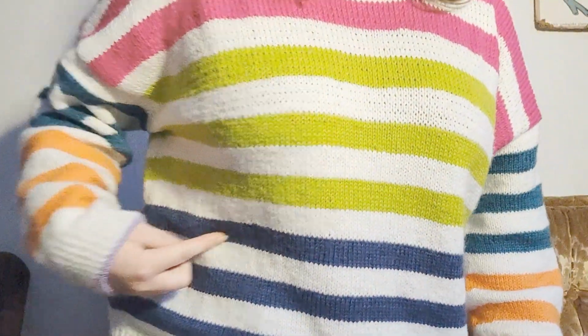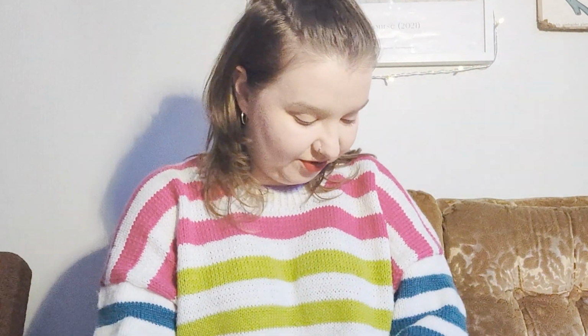This is very dark navy. And then we have this amazing orange. I think this is probably the first time I have anything orange on, ever. I just tend not to wear it. But I had it and I think it was a great choice for the sweater. And I'm just so happy with my color choices in general.